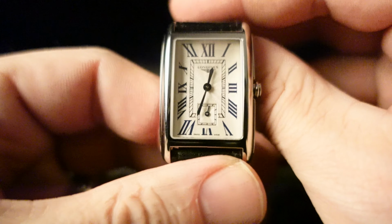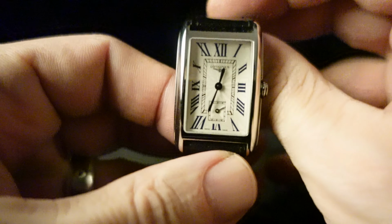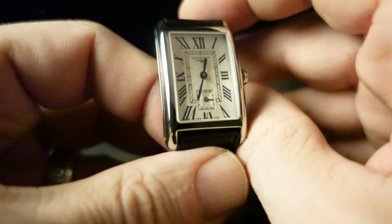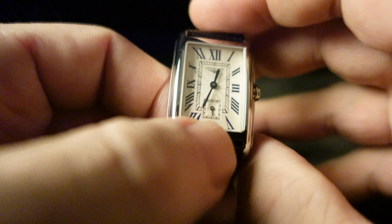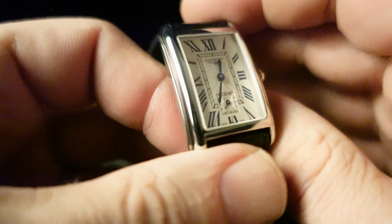And last, we have the Longines Dolce Vita. I absolutely love this watch. And it's crazy because I originally owned a mechanical one of these with the larger case, and I never wore it. I think in part it was that case size, and it did have a date window, and I'm kind of weird about that. It wasn't intentional, I just never wore it.